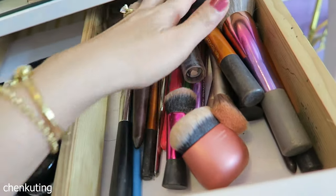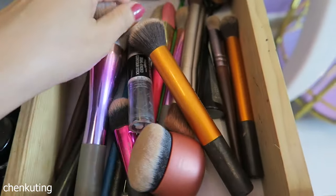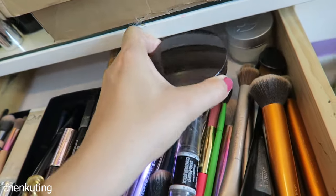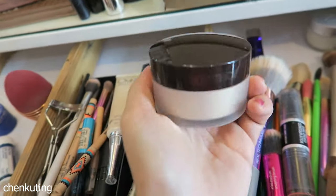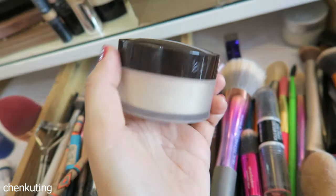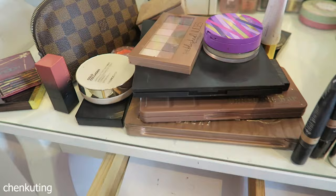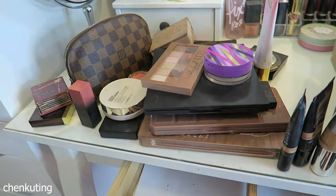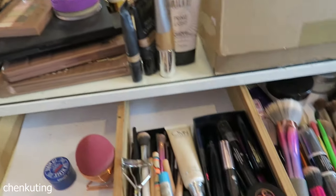What else in here? These are my brushes. This is my favorite brush, guys. Most of my brushes are from Real Techniques. The next one is a translucent powder from Laura Mercier. My gosh, guys, I love this so much. So nice. I highly recommend it. I think that's all for my makeup collection, guys. Let me know down in the comments below if you have any makeup products that you would recommend to me.